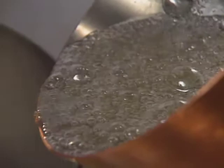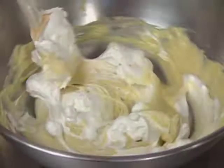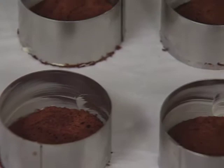It will be combined with Italian meringue, which is simple syrup heated to 120 degrees and combined with beaten egg whites. When you're adding the Italian meringue to the pastry cream, try to be as gentle as possible so you don't break it down. A lot of air in it. The pastry cream is piped into buttered ring molds, each containing a disc of chocolate sponge cake.